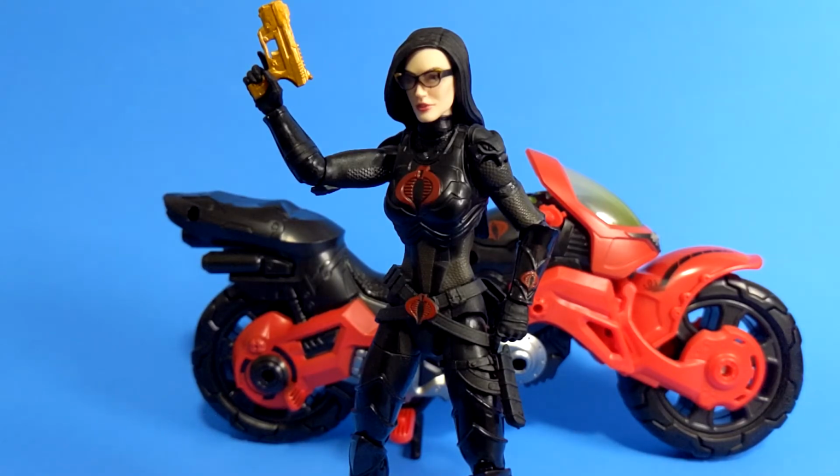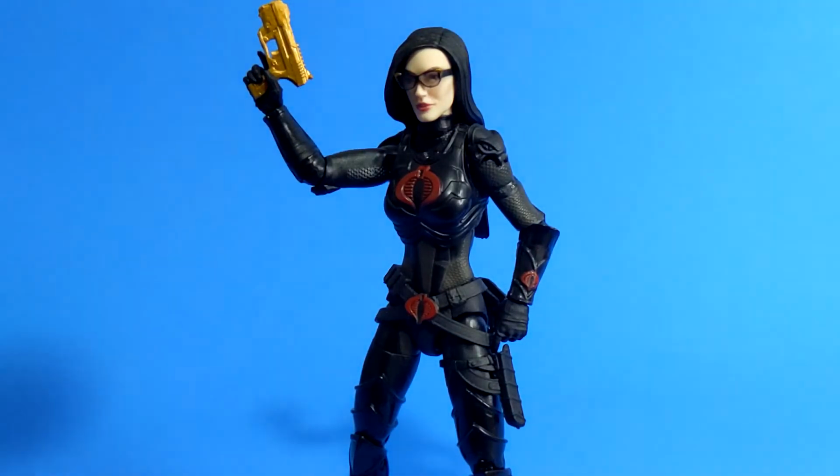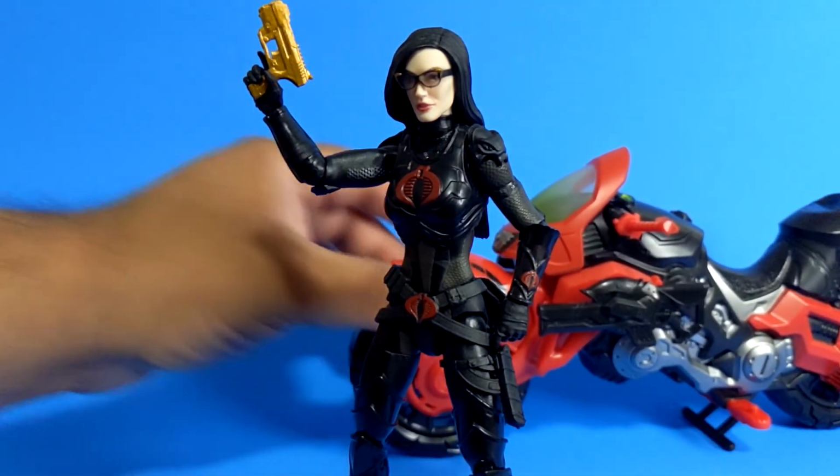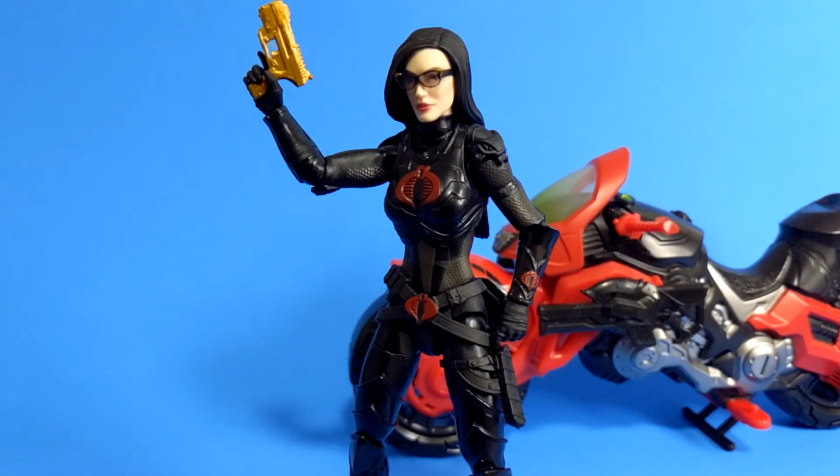Stay tuned for the posing at the end. I think this is another winner, and I am super happy to have the Baroness added into the G.I. Joe shelf over here in the office. There is the C.O.I.L. with the guns placed on there, and they do look a little goofy looking, but whatever. At least I got the freaking thing.